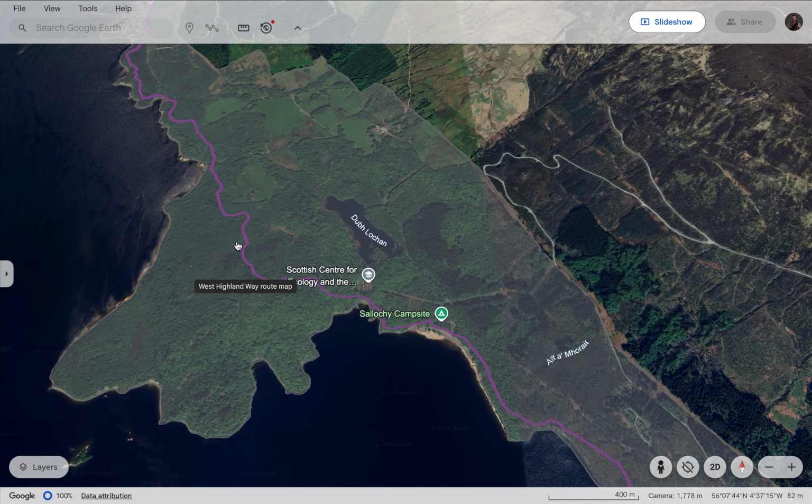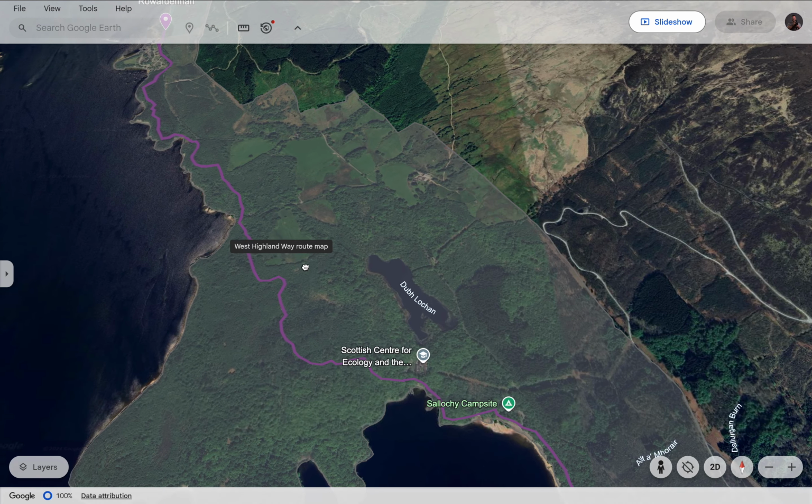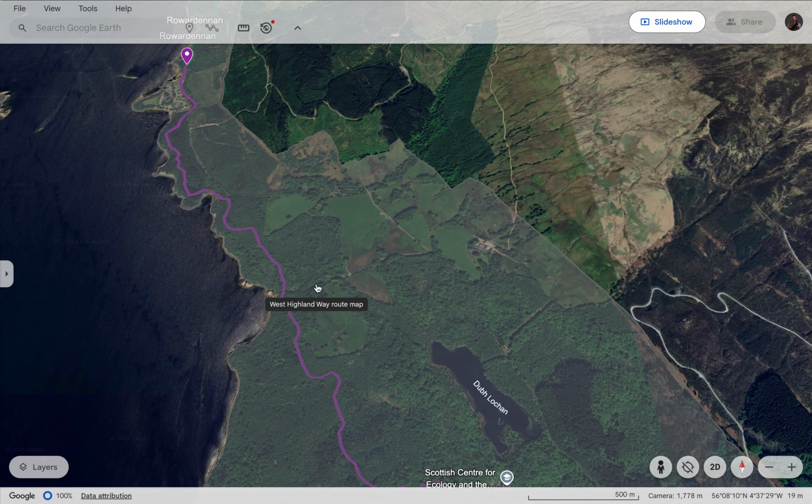Once we left there, it was sort of inland a bit. You can't see anything. You're in the dense trees. And this is where it started to dawn on us that the path is quite difficult. It really does slow you down. It's sort of rocky, slippy.